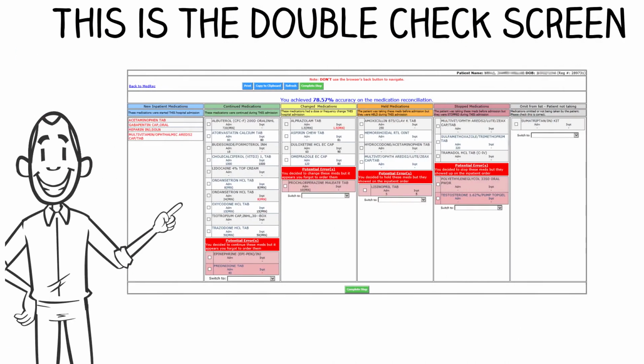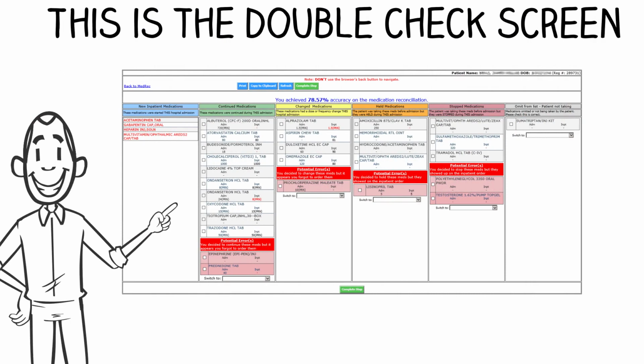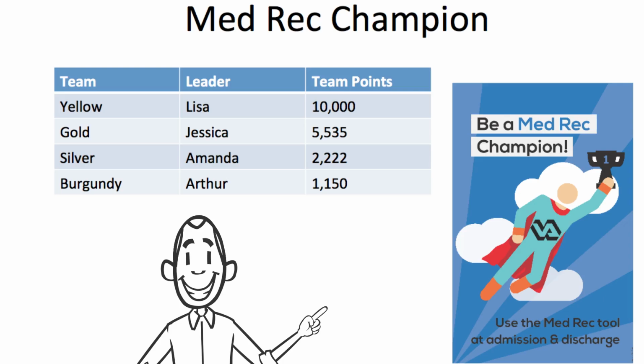The tool has a unique double-check feature that is used at admission and discharge. Once your orders are written, the tool will categorize them into helpful categories such as newly started inpatient meds, continued meds, held meds, or discontinued medications. The tool will point out potential errors in red. The tool will even calculate an accuracy score. We have friendly competitions between the inpatient medicine teams to see who becomes the weekly MedRec champion.